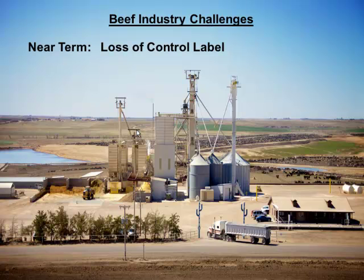The first near-term fear that we have would be a loss of our control label. Control label is primarily used in the prevention of BRD in our newly arrived cattle. These would be lightweight animals that are somewhat travel stressed. They may be stressed from a herd health standpoint, maybe a climate stress, but as they enter the yard, we can see they have a predisposition for BRD. This would represent 1 to 2% of our entire population.